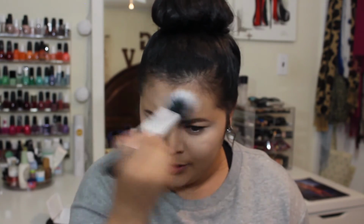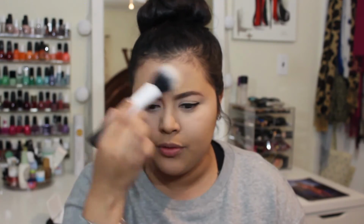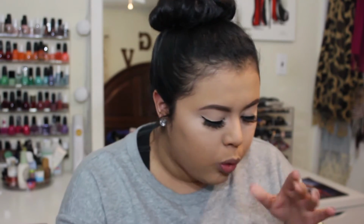Okay, I'm just gonna dust off any of this excess powder. So to finish off the eyes really quickly, because I feel weird with just eyeliner on, I'm going to put on some mascara, pop some falsies, and I'll be right back. So I've already set my foundation as well. I just use my MAC powder because I don't have a Wet n Wild powder for that or anything new and extravagant. Now we can contour.